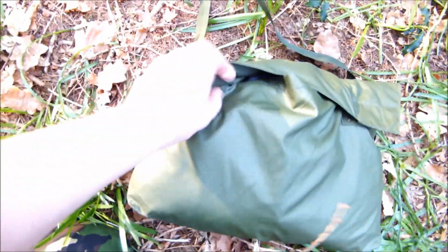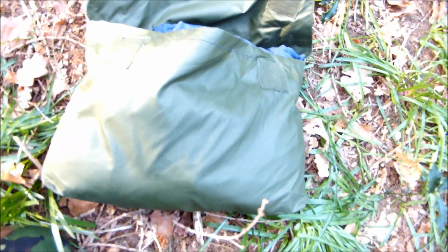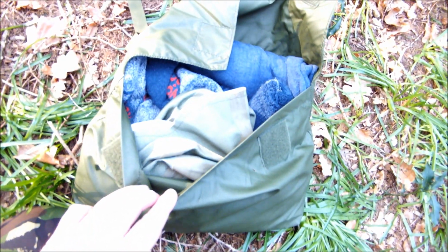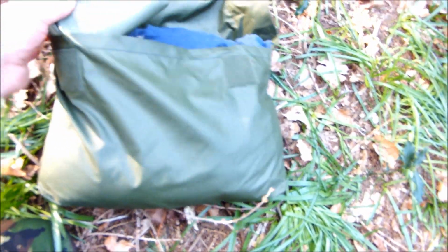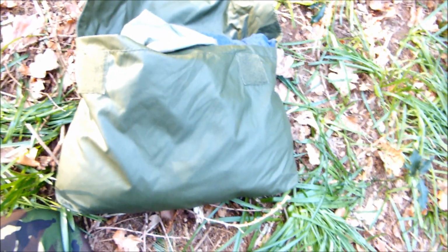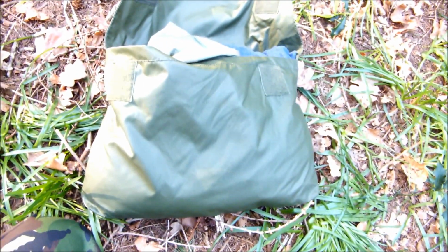Just comes with 2 real simple velcro straps for closing, and basically I'll just chuck all my cold weather stuff in there, all my long johns and thermals, even my Gore-Tex socks. So yeah, all goes away in there, and just chucked in the Bergen, so you can get it out without mucking everything else out really. So for £2, that's not a bad find.